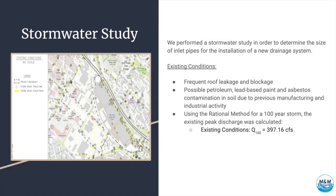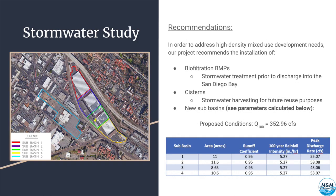The purpose of this study was to design a new conveyance system with resized inlets and 4 sub-basins that meet the current peak discharge rates. The existing site experiences frequent roof leakage due to the outdated draining system. The system often has to be manually cleared in order to continue functioning, and prior industrial activity may have contaminated the soil. We recommend biofiltration best management practices to treat the stormwater in the project's vicinity prior to its release back into the San Diego Bay.